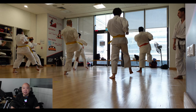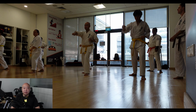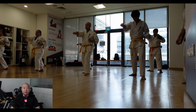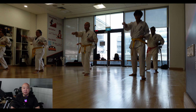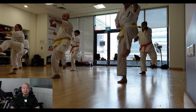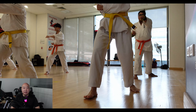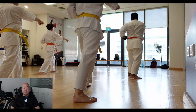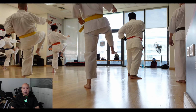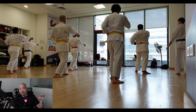We use different stances depending on the technique and purpose for the drill. For example, we use Zengosudachi, which is the front stance, for long-range techniques like oizuki or maegiri. And then we use kibadachi, which is the horse stance, for short-range techniques like yokogiri, which is a side kick.